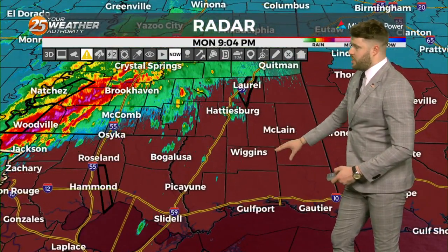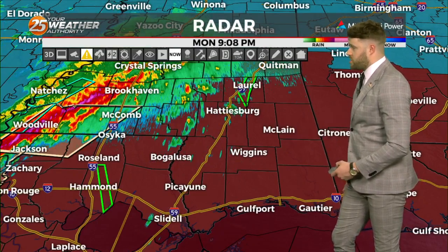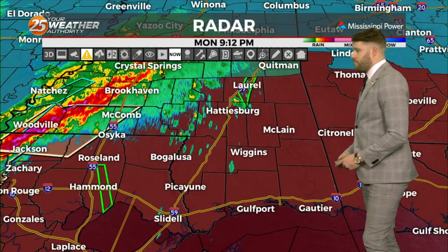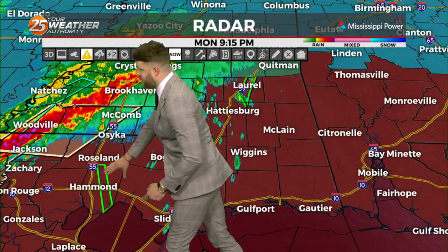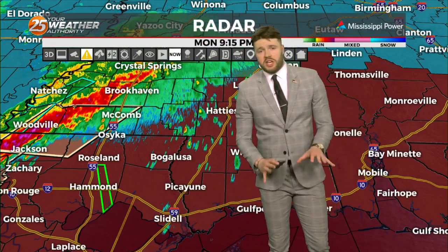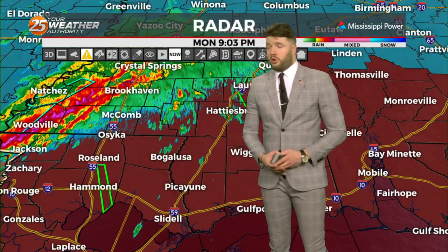But this red shade you see here, it's more of a maroon shade, if you will. This is all the tornado watches that are in place across not only southern Mississippi, but parts of Alabama and parts of southern Louisiana as well. These blinking green boxes you see, these are flash flood advisories and flash flood warnings. Not really a concern here at the moment, but they certainly could be when this frontal system starts to approach.